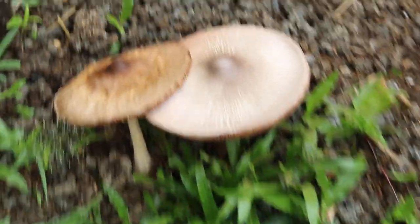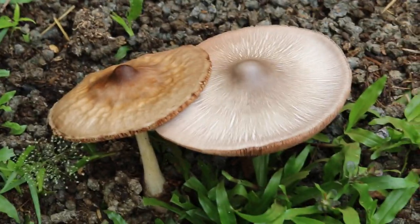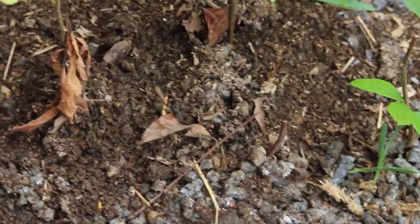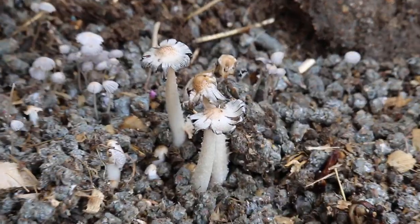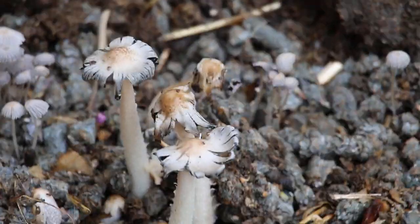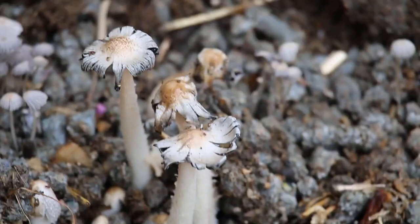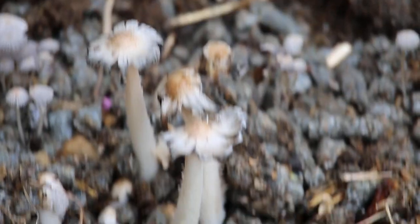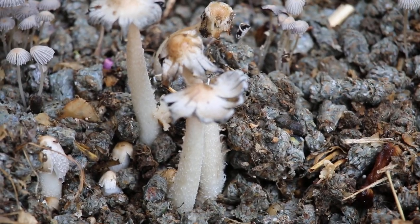So this video is just to document the mushrooms seen in Singapore. One type is the flat ones. The second type is the shaggy mane ones. Shaggy mane seems to have two species. One is the flat one, but they will curl up. The petals will curl up and drip ink, black ink, at the sides.